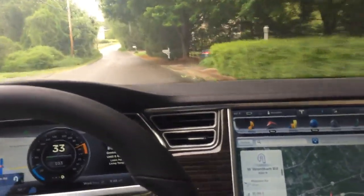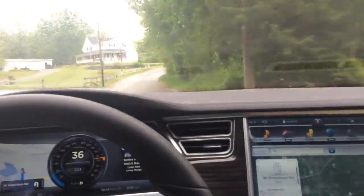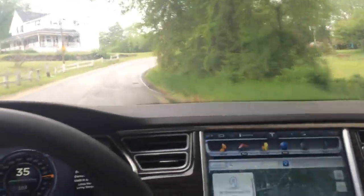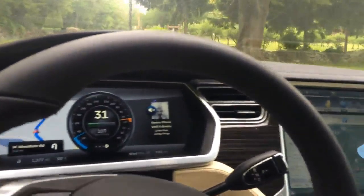So say you spend $114,000, you get roughly $57,000 back when you give your car back, and that's a cash value and not a trade value. So that's a nice feature. So that is the Tesla, guys, and I hope you enjoyed the test drive today.